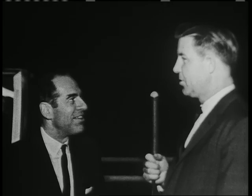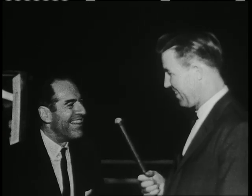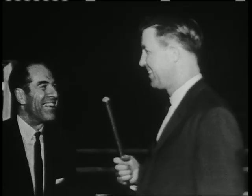I understand that the World's Fair visitors will actually be traveling through space faster than Colonel Glenn. Oh, somewhat. I think it's about 10 trillion times the speed of light. It's difficult to imagine, isn't it? That isn't slow. You bet it isn't. It's going to be fun, though. Certainly will. Thank you, Mr. Mansfield.